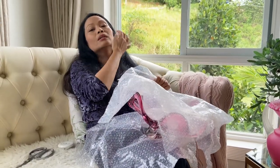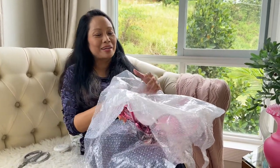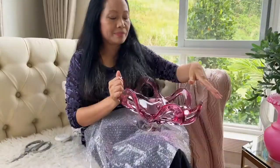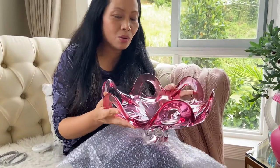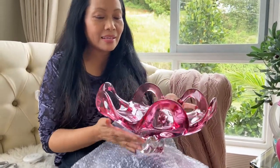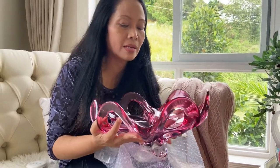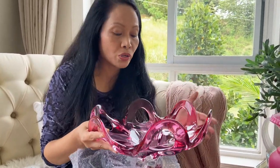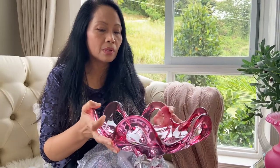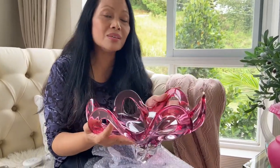My assistant has already loosened the wrappings because I am tired and panting. Wow. Super wow. Look at that. It's like a fruit bowl, yes. It can be perfectly used for fruits on the countertops or just a decor or vignette on your coffee table or the center table in the living room. This is perfect. There's more, two more, and I'm so excited to open them.